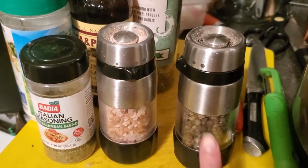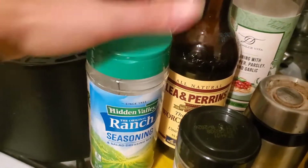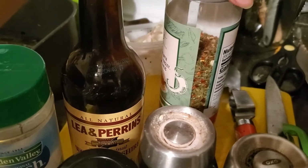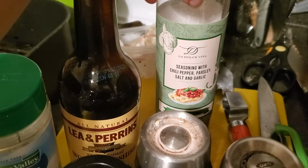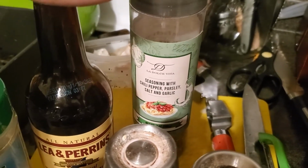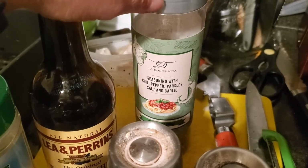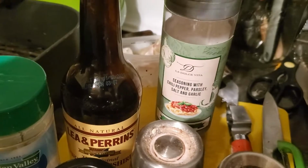Here's what I'm adding: pepper, salt, Italian seasoning, ranch seasoning, a little bit of Worcestershire sauce, and I have this seasoning. It's not very good, so I'm just trying to use it up. So I'm going to put some of this chili pepper, parsley, salt, and garlic seasoning in there. Yeah, it's definitely not my favorite. It's very salty, so actually maybe I won't put the salt in, and I'll just use this in place of it.